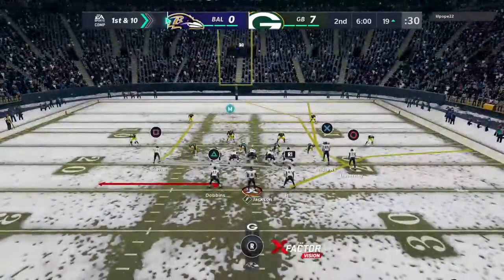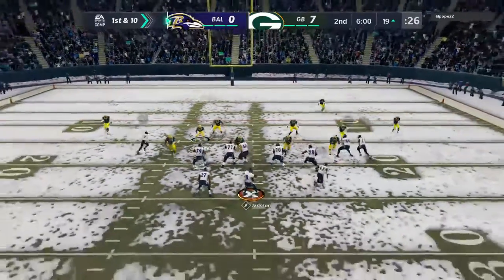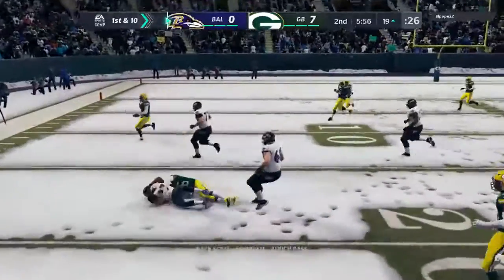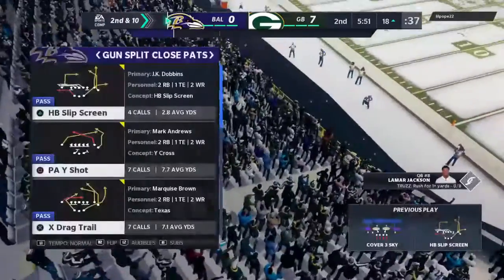So here's a 1st and 10 now, down inside the 20. From the red zone now, here's Jackson on 1st down. That's complete to his running back, J.K. Dobbins. No gain on the screen there at 2nd down.